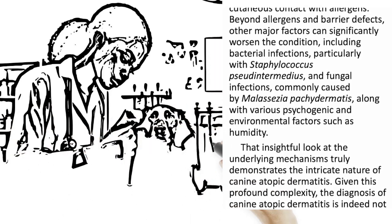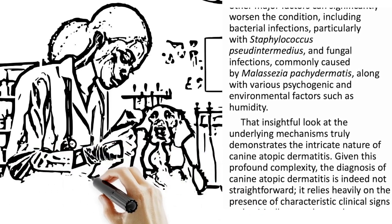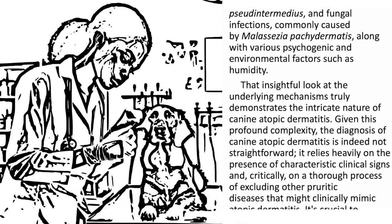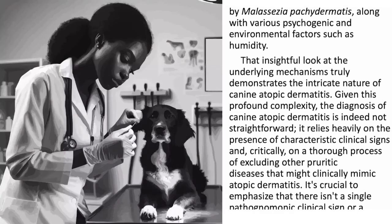Beyond allergens and barrier defects, other major factors can significantly worsen the condition, including bacterial infections, particularly with Staphylococcus pseudointermedius and fungal infections, commonly caused by Malassezia pachydermatis, along with various psychogenic and environmental factors such as humidity. That insightful look at the underlying mechanisms truly demonstrates the intricate nature of canine atopic dermatitis.